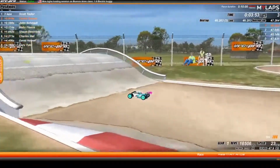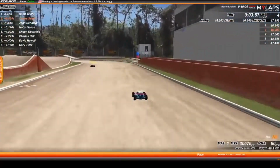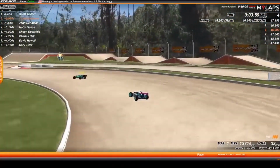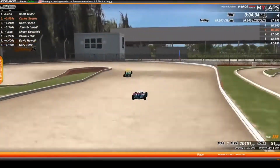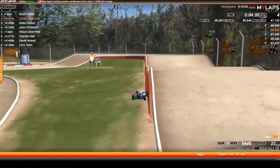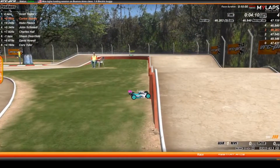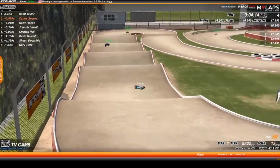So Carlos and Scott seem to be the two guys going back and forth on the battles. I am not sure what brand Carlos drives in real life, but that is an interesting blue colored wheel body combo. I kind of like it with the pink details he's got on. As commentator's curse gets the best of him, let's zoom out as we see John Schmuttle make the pass for second place.